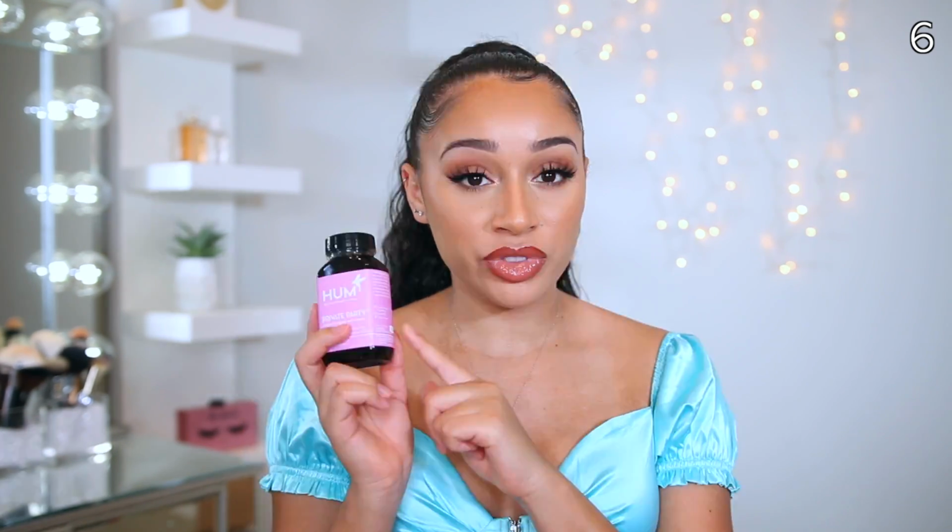Probiotics. So these are the ones that I've been taking. They're from Hum Nutrition, and it's called Private Party. I've used quite a few probiotics and I kind of just switch it up. This specific bottle has cranberry extract because this is good for vaginal and urinary tract health. So, you know, cranberries are good for like inside.